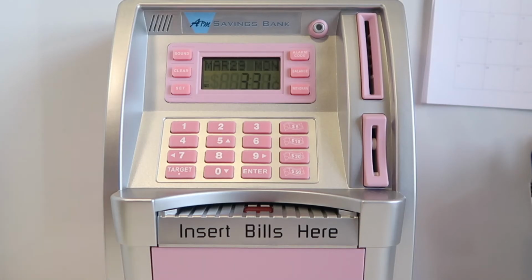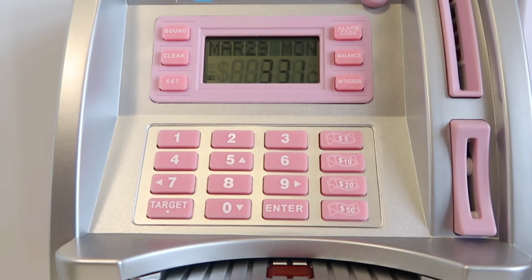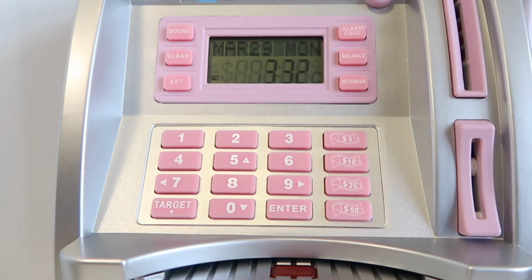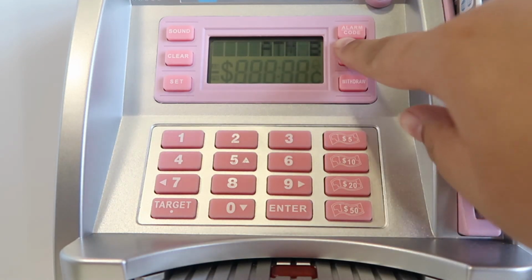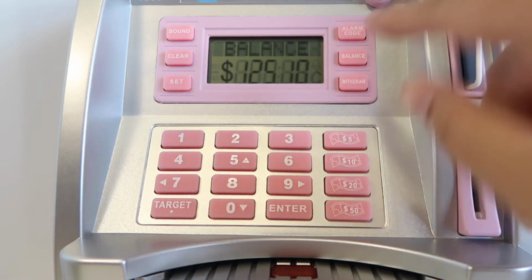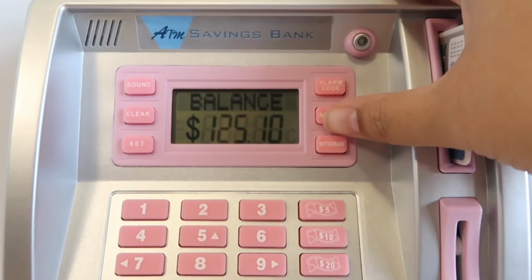Okay, so now on to the ATM. I'm going to show you guys what the current amount is. Oops, sorry, I have to put in the card and do the PIN. Okay, so the balance right now is $125.10.